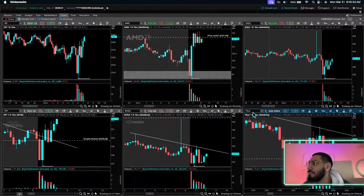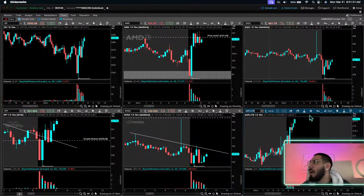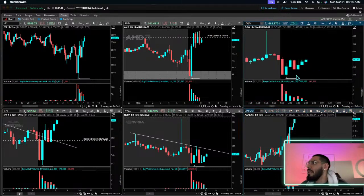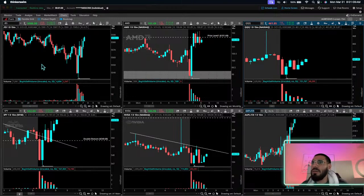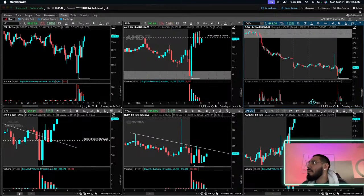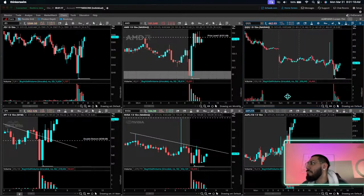It's pretty interesting. Let me go back to Apple. A lot of stocks are going pretty bullish here, which is nice. That's why I watch a lot of the stocks, because I like to see what the momentum is doing. You can see even QQQ is getting a little bit tight here. It's bound to break out soon. There's no way. I like to see the momentum. Of course, QQQ is still kind of gapped down.